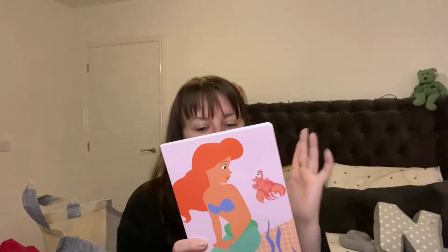I can't believe I saw this in Poundland. You might think, wow, why are you so excited about it? But it is this book. I love The Little Mermaid. I adore The Little Mermaid. I think it's the best Disney movie going, and I probably get a lot of disagreement with that, or maybe agreement if you do like it, but I love The Little Mermaid.